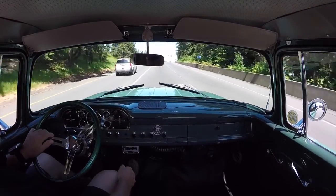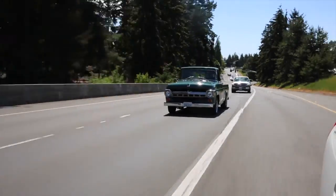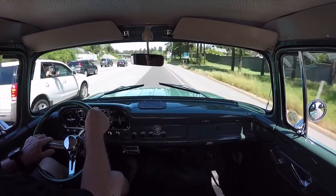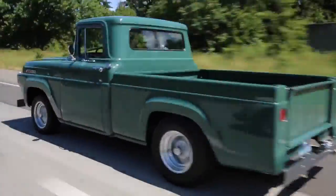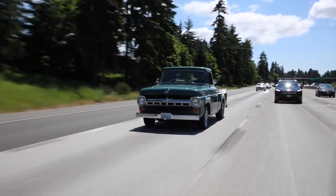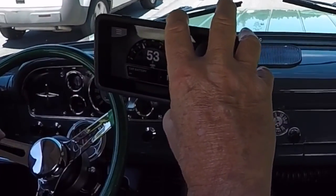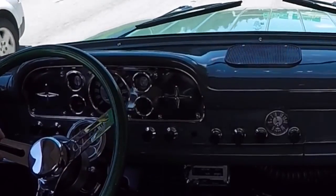We're going up on the freeway northbound, so you get a chance to see this thing going down the road. It runs quite well. That's what I'm saying. Speedometer shows 50, and we're doing 53. So the speedometer's a little fast.